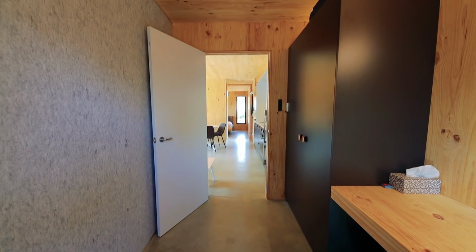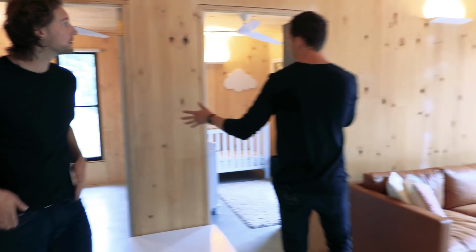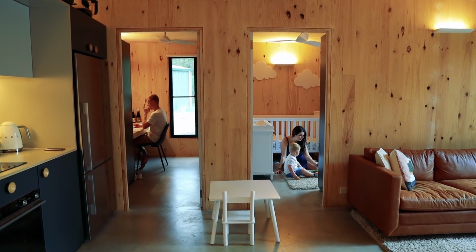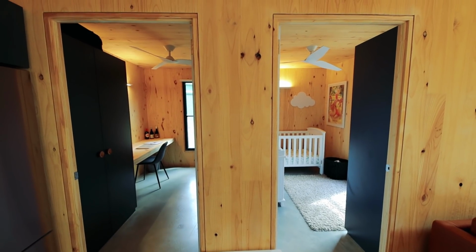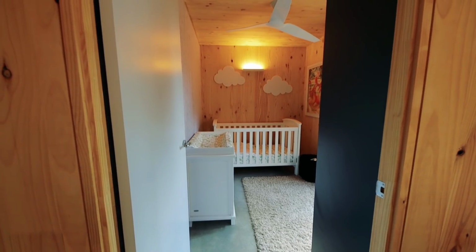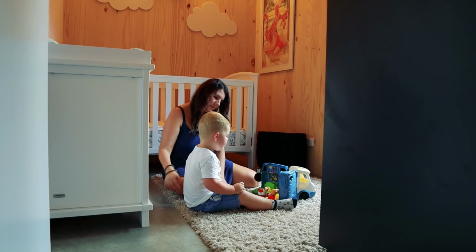Next door we have the kids' room. Now the idea with this is at the moment we have two small spaces. We have the office and we also have the kids' room, but if this family was to grow, this room could effectively swell by removing this party wall, which is the only wall in the house that is not structural or made from cross-laminated timber. And then there's quite generous proportions in here too, isn't there? Well, I mean, look, this room is probably the smallest in the house, but it has all of the amenity of a bedroom and it's very comfortable for a child.